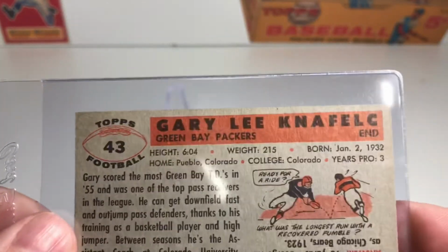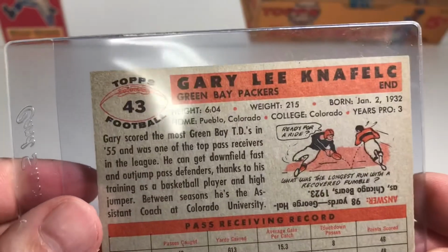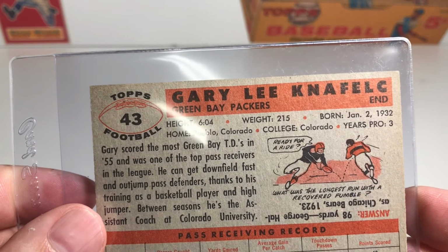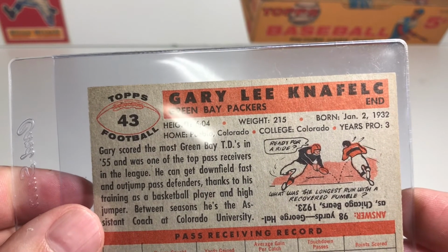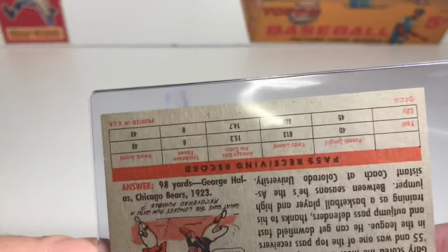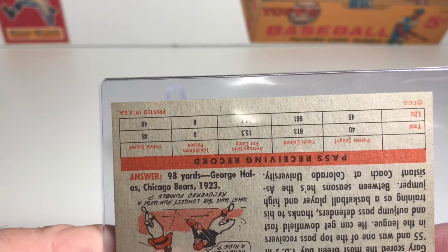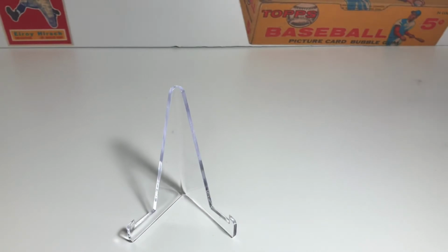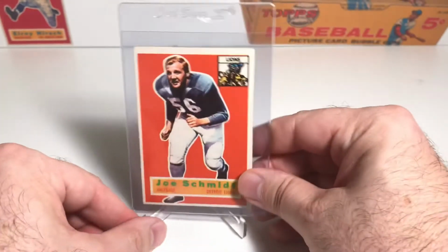One of the other interesting things I find on here is the little tidbit on the back, the cartoon fact. What was the longest run with a recovered fumble? And the answer was George Halas in 1923 for 98 yards. So I thought that was an interesting little tidbit. And that's one of the things I really like about this set, is some of the interesting facts that you see on the backs of these cards.